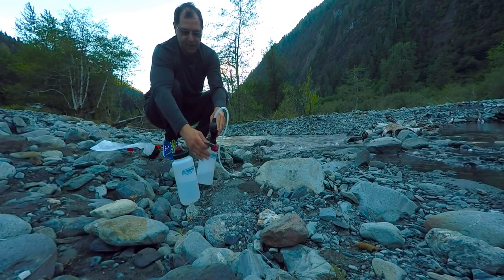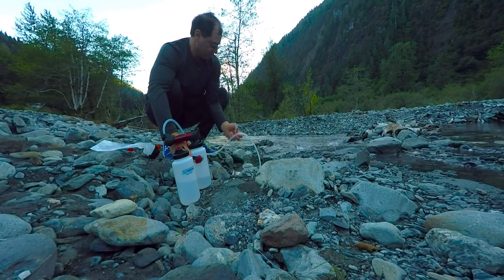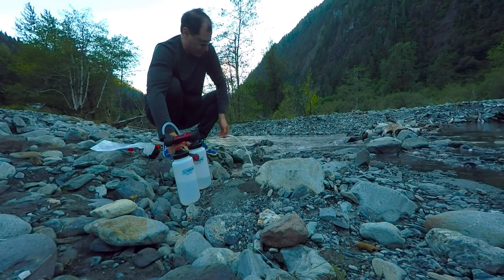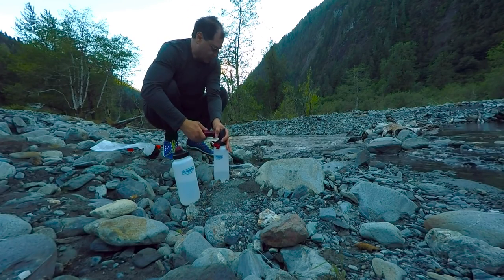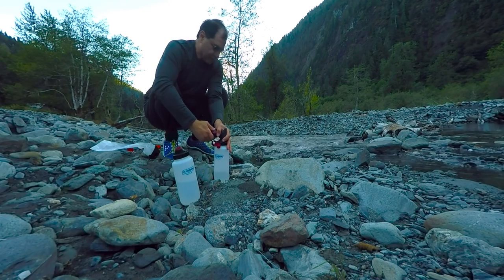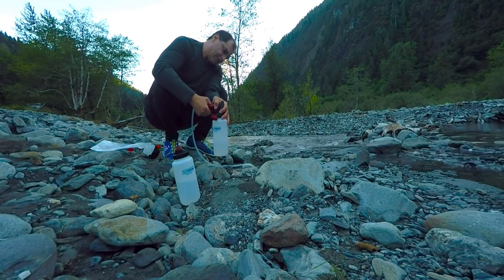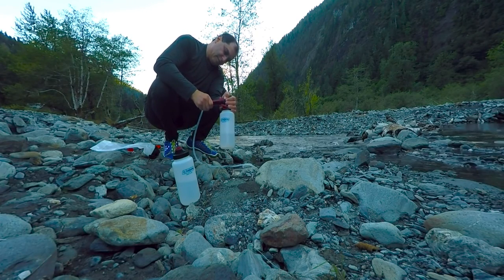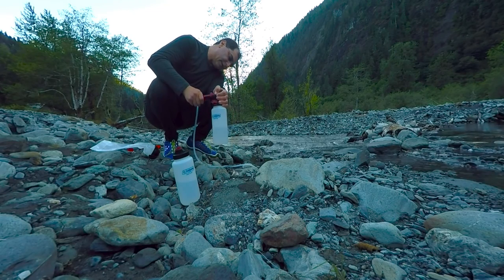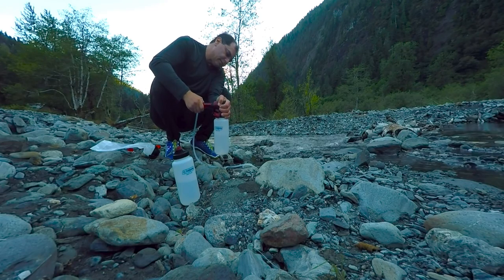But this thing, you just pop it on, it mounts 1, 2, 3. You make sure that this end is below the water line where it can draw. You give it a couple times to prime, and I don't know if you could see the water filling up in there, but it is a happening thing. I'm already at half a container and going up from there.